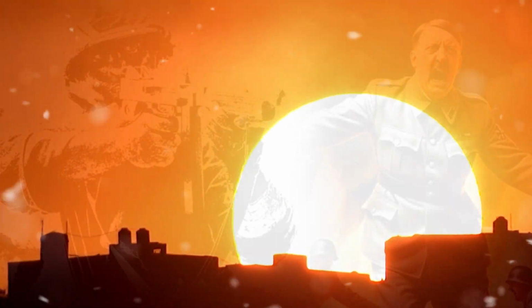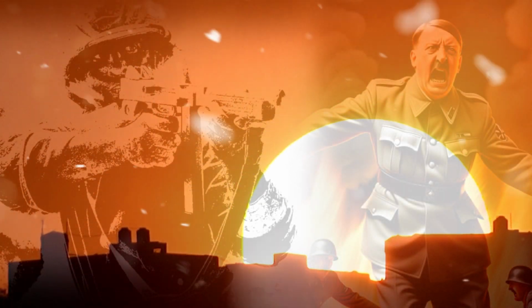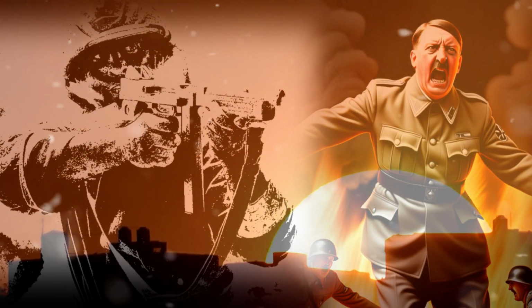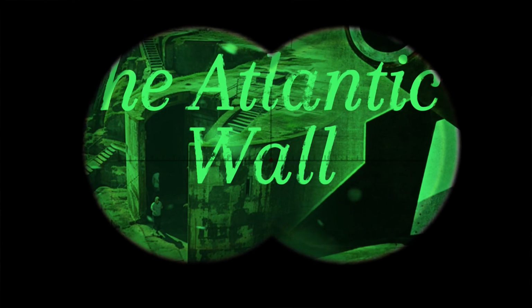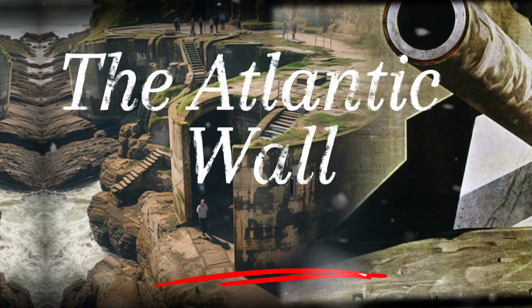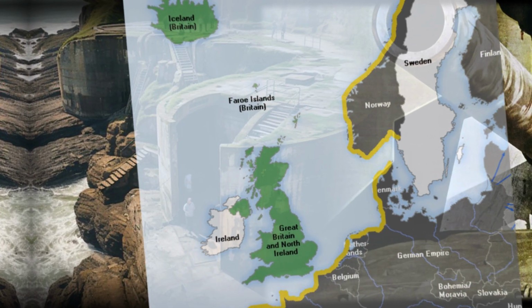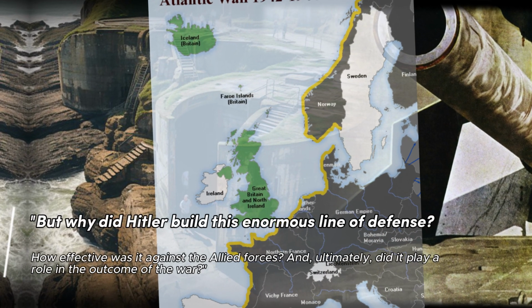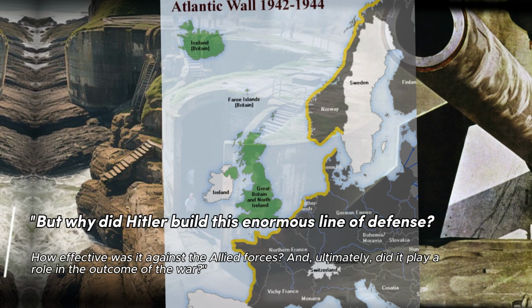During World War II, Nazi Germany built one of the most ambitious defensive structures in history, the Atlantic Wall. It was meant to turn Europe's western coast into an impenetrable fortress, stretching from the icy shores of Norway down to the beaches of France and beyond. But why did Hitler build this enormous line of defense?